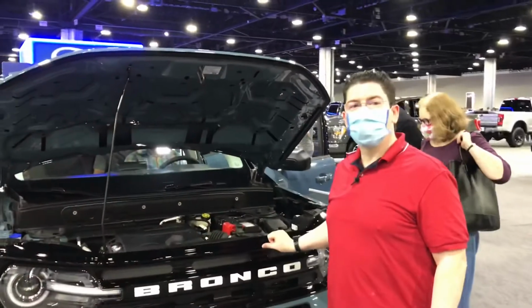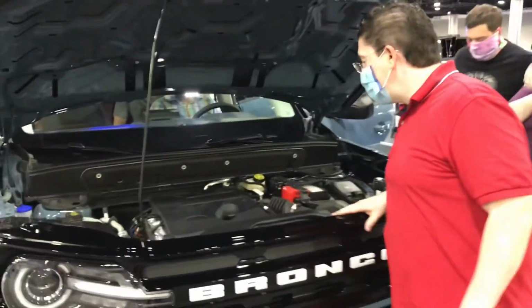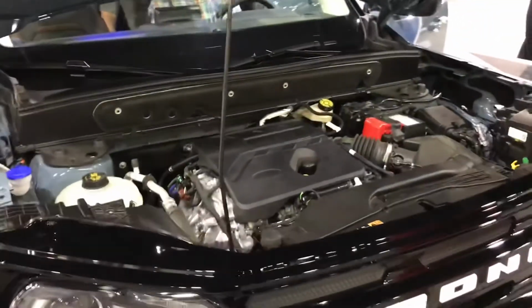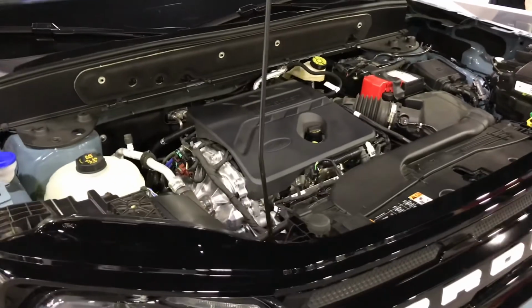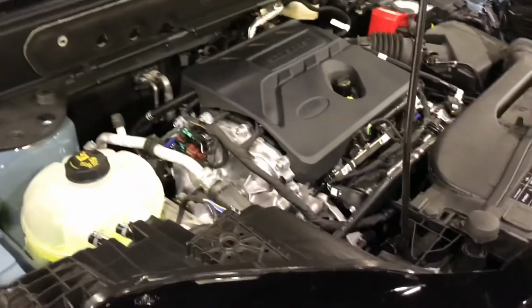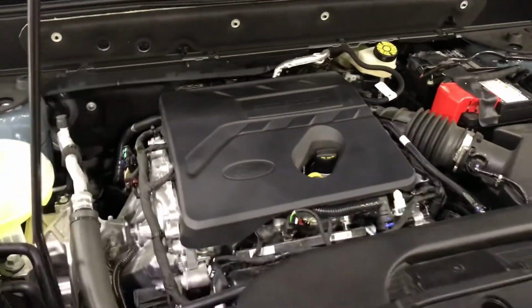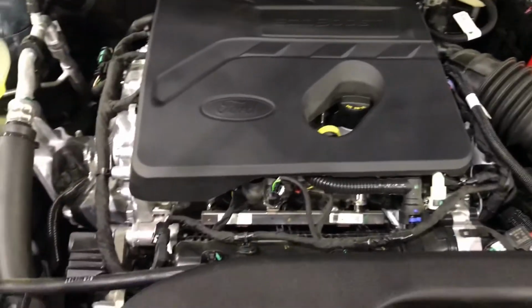All right, let's take a look at this engine. All right, due to the background noise, I'll walk you through this engine. It's a 1.5 liter EcoBoost. It has an 8-speed auto transmission. And so, yeah, take a look at this. You can see that shiny new side there. You can see the engine cover. In the middle there is the dipstick for the oil and where you put the oil in.